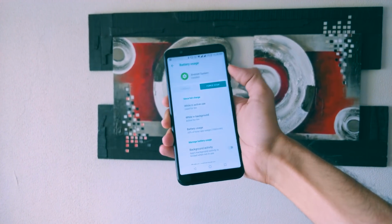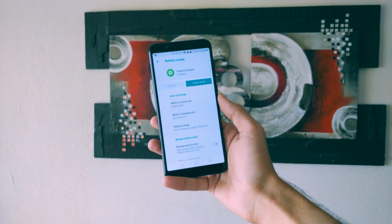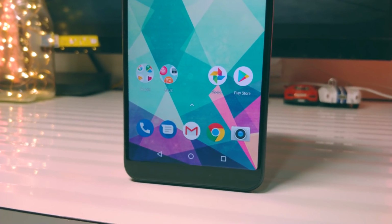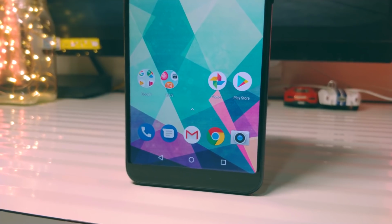So after using the Asus Zenfone Max Pro for about 48 hours, the things that I liked about this phone are, first of all, its display. Asus has done a really good job with it and the colors and contrast are really good. The loudspeaker is also noticeably good on this phone.